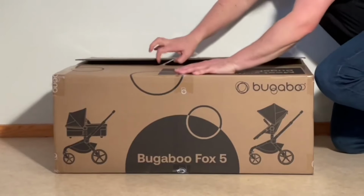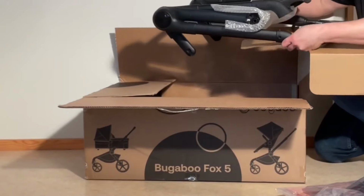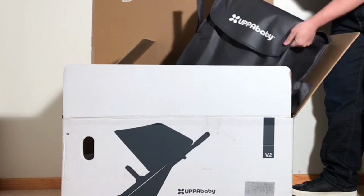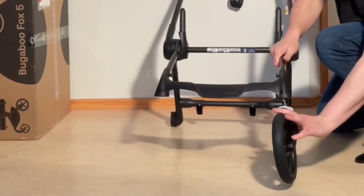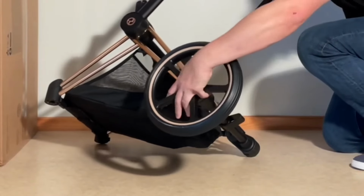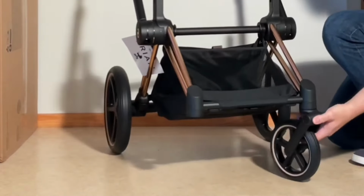Today we're going to compare three premium-priced, luxury-oriented strollers, the Bugaboo Fox 5, the current version of the Cybex Priam, and the Uppababy Vista V2, in order to give an updated look at how these three match up against each other in terms of child comfort, ease of use, longevity, and driving characteristics, before ending with a discussion of under what conditions and uses one might make a better purchase over the others.